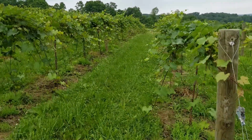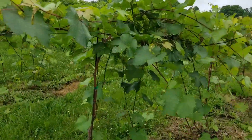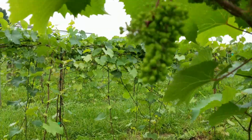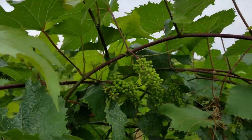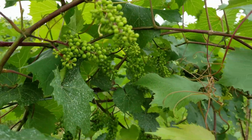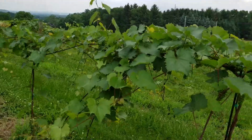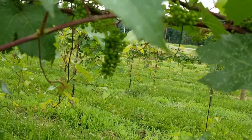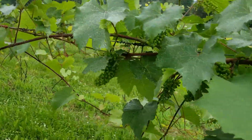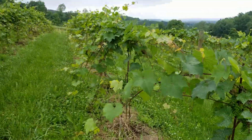Don't see any grapes. Some grapes. They just haven't gotten big yet. Little tiny things. Yeah, there's a bunch of them. Bunch of them everywhere. Grapes everywhere. They just gotta get big.